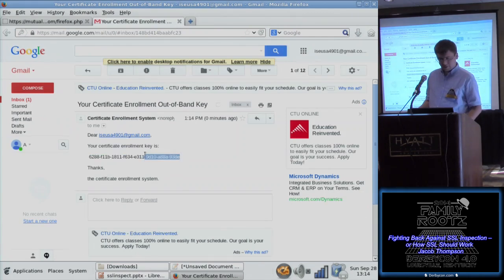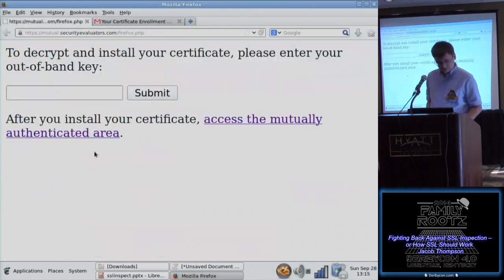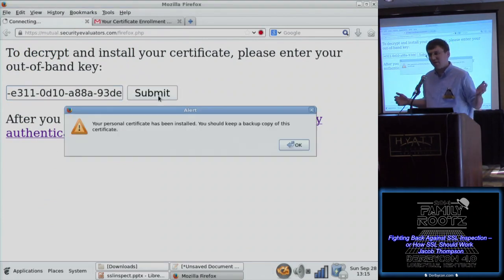I have this 128-bit key. You could still get some level of protection with a smaller key, because this would be very cumbersome to type. Submit this. It's going to, on the client side, decrypt that response that it has already obtained and install the certificate in the browser. And that's exactly what happens.